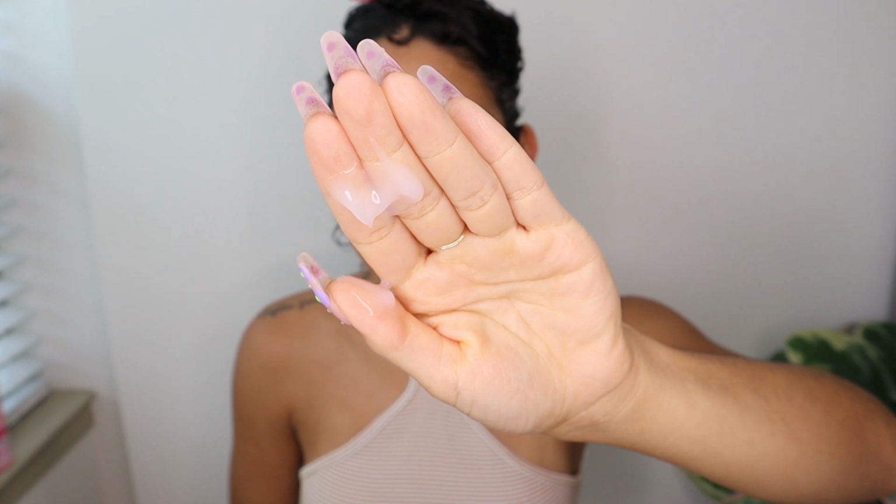So let's see. Ooh, it's a little bit more watery than I thought, but it does have a jelly consistency, as Genesis mentioned. It smells really good too. It smells kind of like tart, if that's the word. Like it smells like candy. But I'm just gonna apply this in each section. It kind of has a sticky consistency, like it almost feels like a gel.